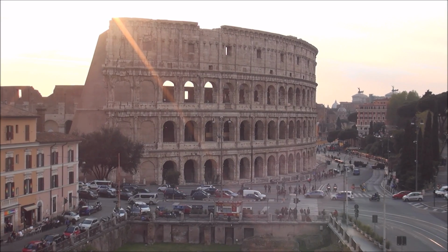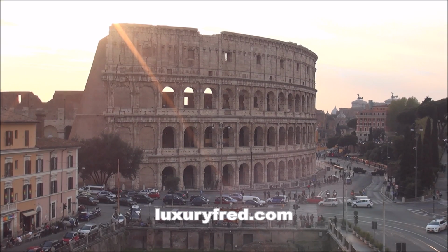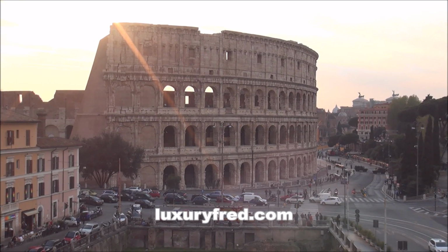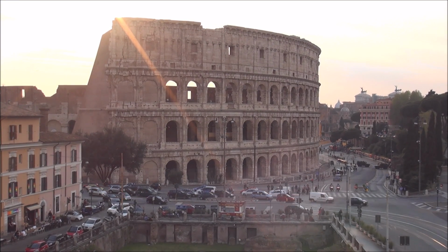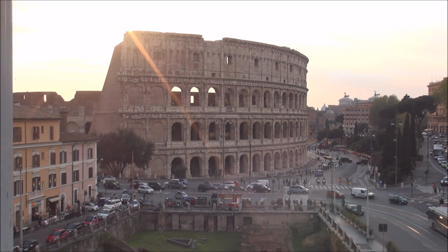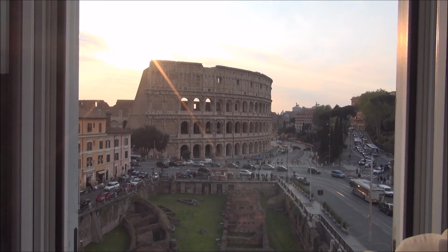Anniversary, Fred. I'm here in Rome. And look at that. Beautiful view of the Colosseum. Truly one of the world's greatest structures. And the best thing is, that view is from my room.